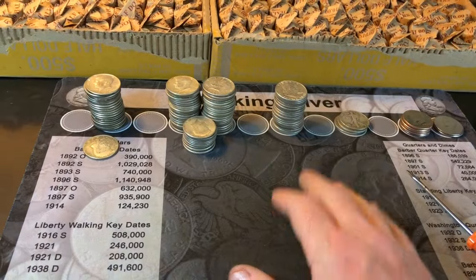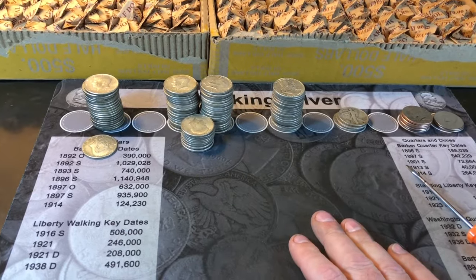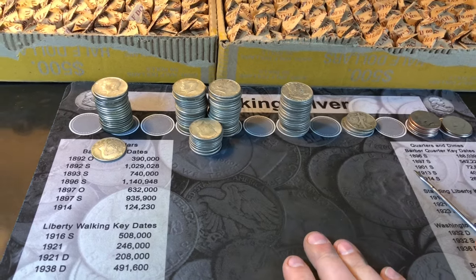I know the video is long, so I'll apologize now, but you know the drill. You find this kind of silver, you got to show the finds. Hopefully you enjoyed finding this silver with me.